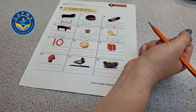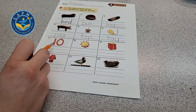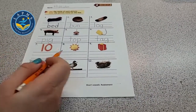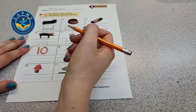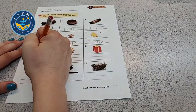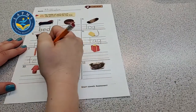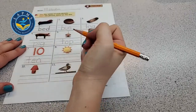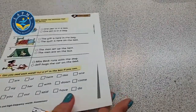Take a look at the other side. Okay, number 7 is 10, right? How do we spell 10? T, E, N. Awesome. You guys are great spellers. Okay, let's flip it over, see what's going on the other side.